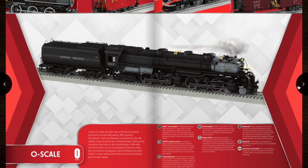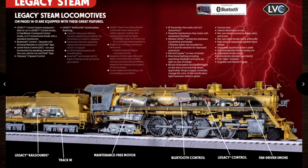These are like the brass hybrids. Just one thing to point out, I never understood why Lionel made this beautiful brass model and then they painted it. That was one thing that always drove me crazy, because when I was a kid, brass was starting to come out, and people would just leave them brass. They'd clear coat them so they wouldn't tarnish. But yeah, it's very interesting.